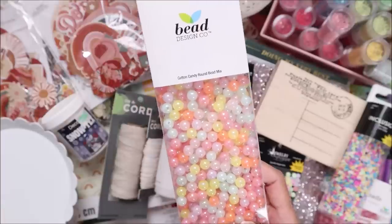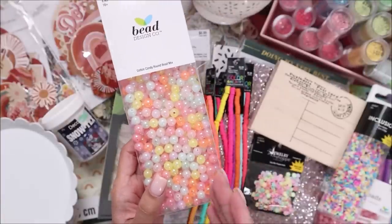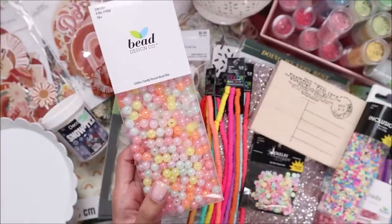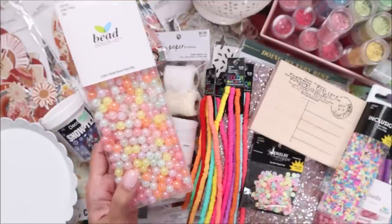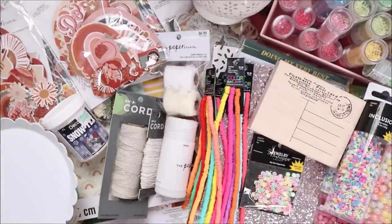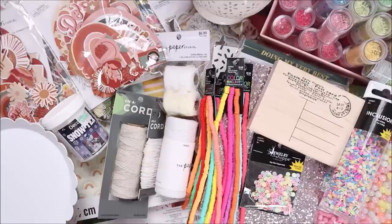Like I said, I have a lot of beads, so I tend to forget about them, but we'll see. Hopefully I will remember these, but there was only one of these. I would have probably grabbed two because I am loving this set. But if you guys see it, definitely grab it. It's definitely worth it. And so are these.